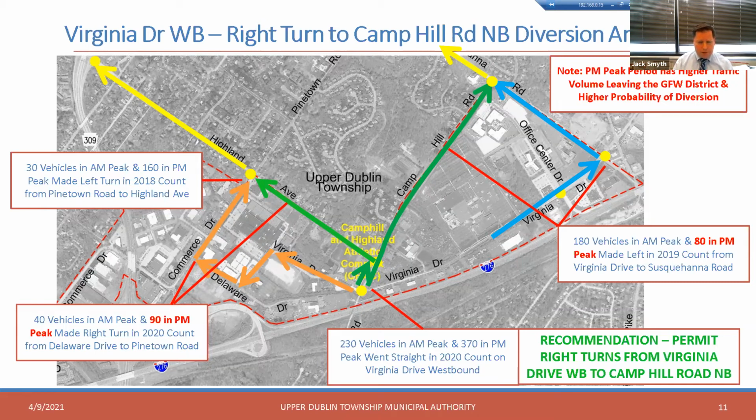So if you follow the notes in the middle bottom, it says 230 vehicles in the morning peak head straight along Virginia Drive headed westbound. The next note to the bottom left says that in the morning, 40 of those vehicles make a right onto Commerce Drive and Pinetown Road, and 90 do it in the afternoon peak.